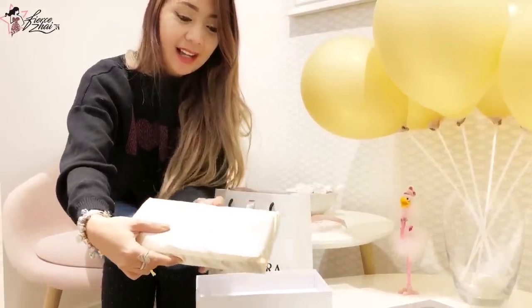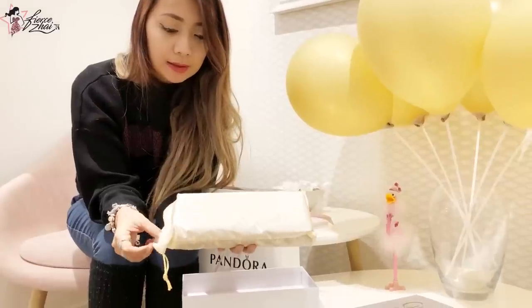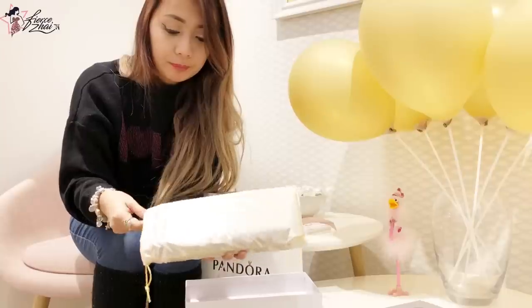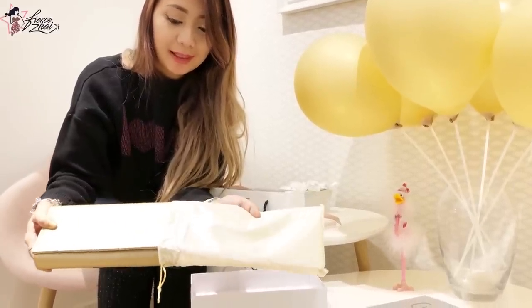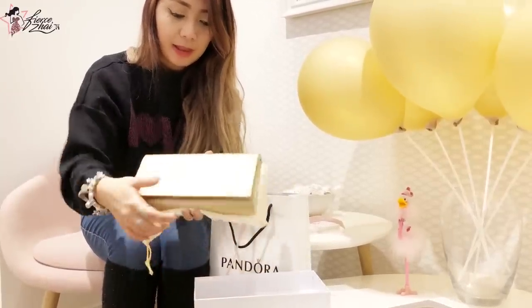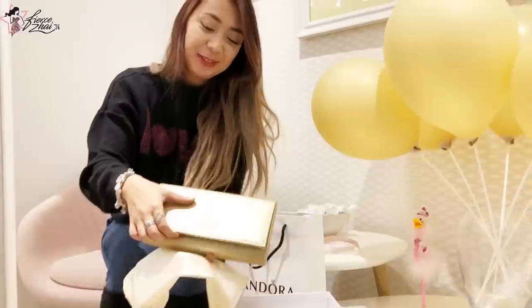Look at that. I don't know which other countries have this, but this is the special gift upon purchase here in Gothenburg, Sweden. And it looks like this. Oh my god, it's so elegant. I kid you not. And look how big that is. This is the size of my hand, and that's really big. It's just so nice, so cute.